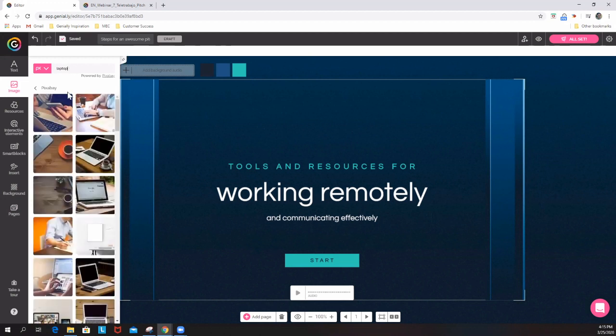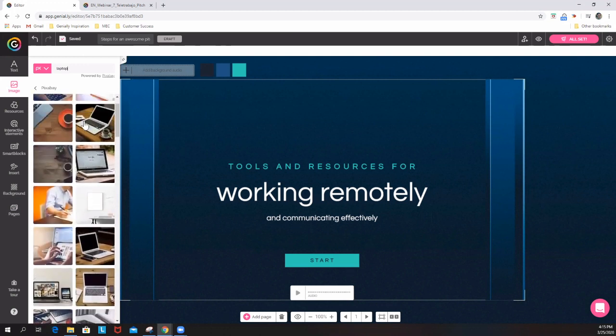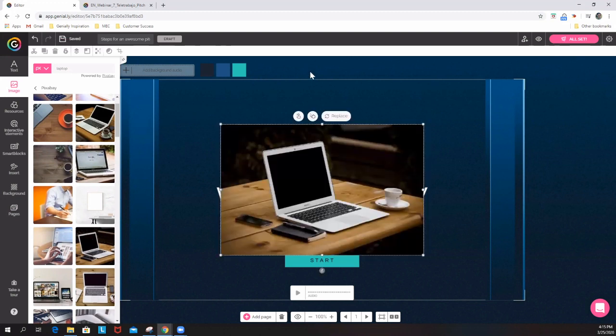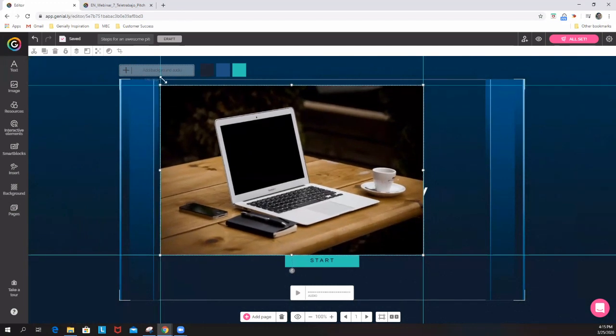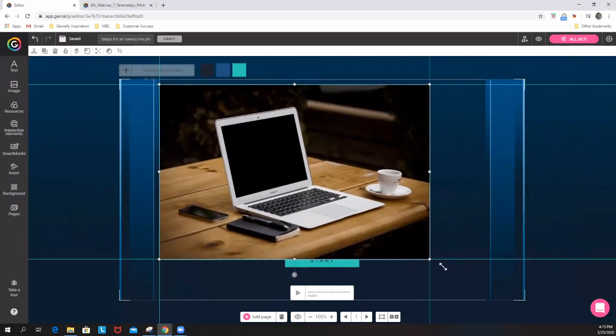Then we have our options. So we can pick any image that fits what we're looking for. Let's choose this one. Perfect. So as you can see, the image appears on the canvas. The first thing that we can do, of course, is adjust the size. So I'm just going to stretch it out a little bit.